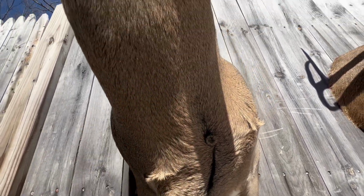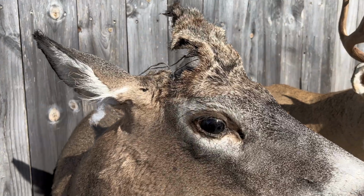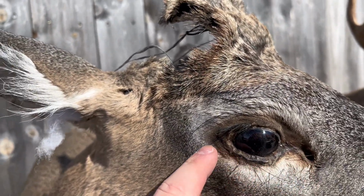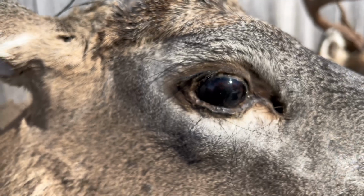Let's go up to the head. So the first thing that I notice up here is obviously the eyes. I'm an eye guy. I want the eyes to look good. The craftsmanship in this eye is awful. I mean, that is not good quality work from a licensed taxidermist.